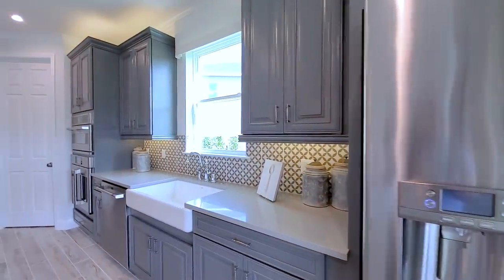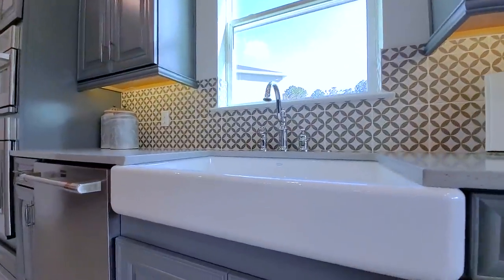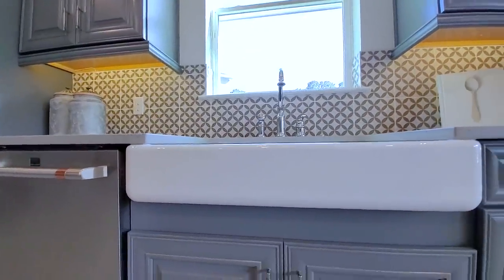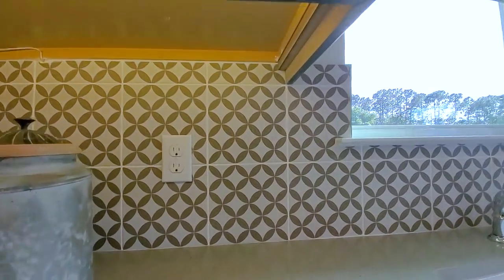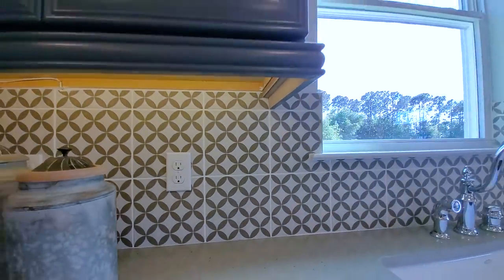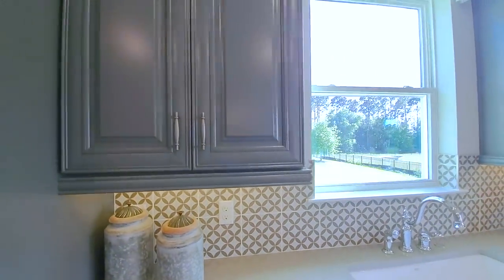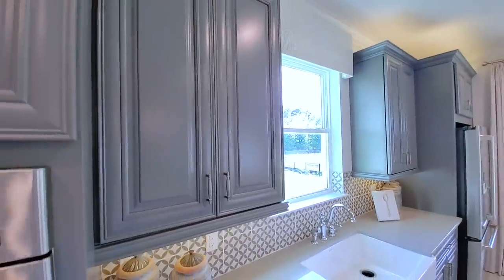Let's talk about this, all right? So here you have your upgraded cast iron farmer's sink, again with the quartz. And then you have this very nice pattern backsplash, light rails, upgraded crown molding, well done.